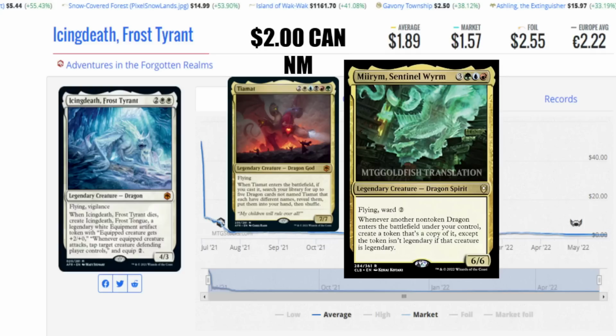And then they showed us today, for Commander Legends: Battle for Baldur's Gate, you can see the card right here, Myrkul the Sentinel Worm. Okay? Now, when a card like this comes along, and they've given us cards like Tiamat, this is where dragons, and I'm going to show you a couple dragons now that are very inexpensive. Dragon commander decks could become a thing. They showed us a whole bunch of cards today.